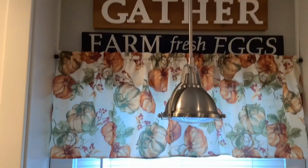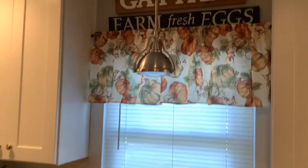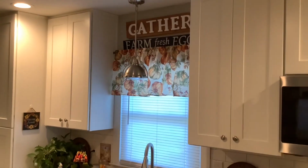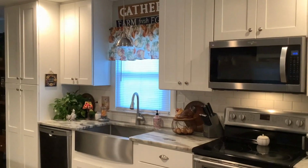That Farm Fresh egg sign was given to me by a sweet co-worker about 4 or 5 years ago, and I think it looks really good. Let me know what you think in the comments below. I just think it adds a little bit of color on this side of the room.